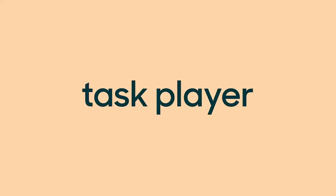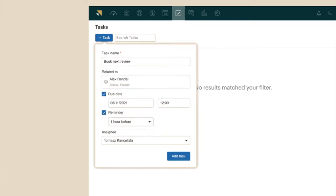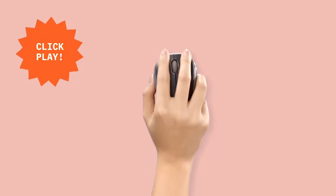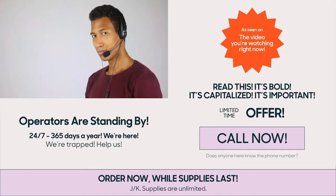Then you need Zendesk Task Player. With Task Player, you can easily schedule and manage all tasks related to leads, contacts, and deals. The sales pipeline is feeling divine as you never lose track of your progress or relationships. The efficiency of a champion at the tips of your fingers. Just click play to optimize deals faster and optimize your day the Zendesk Task Player way. But wait, there's more! Order within the next 30 minutes and receive your first 14 days of your trial free on us. Tell your incomplete tasks it's time to start the celebration because you're using Zendesk Sell.